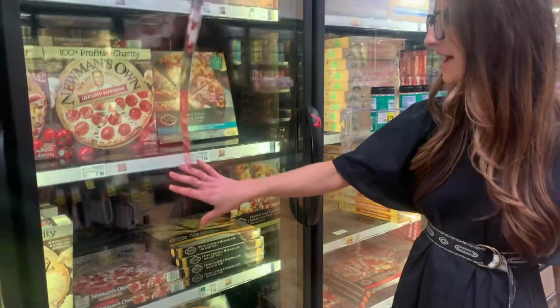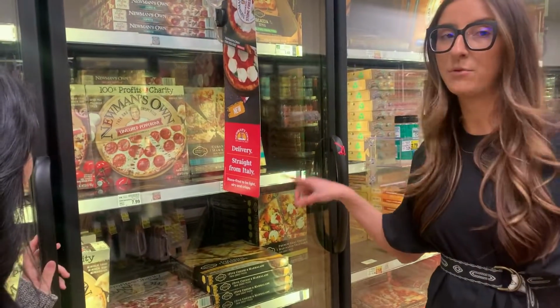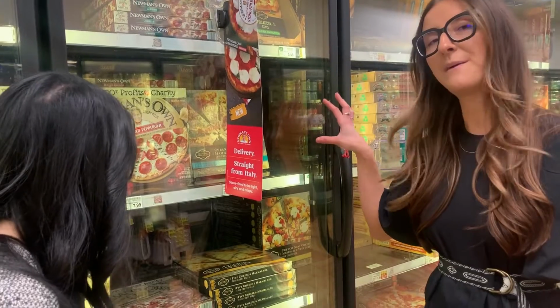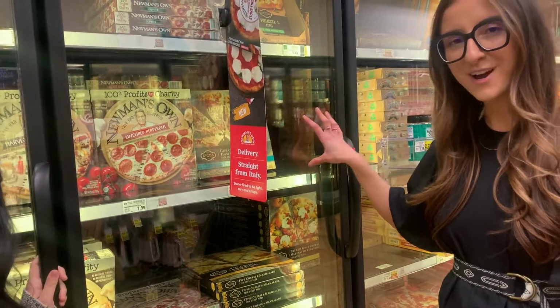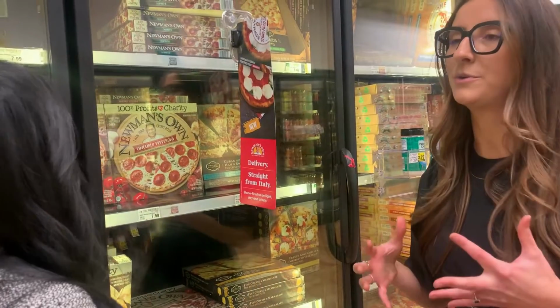So if you compare that 60.5 to this pizza over here, you've got 38.8. So you know that you're gonna get more product for less money. And while we're in the frozen section too, buying frozen is a great way to save some money. And fresh produce is flash frozen at its peak nutritional value. So it's a great option to have on hand, and it also saves you a lot of time.